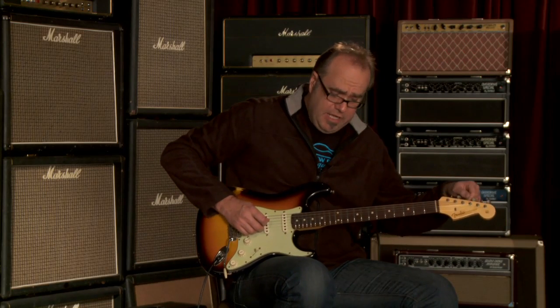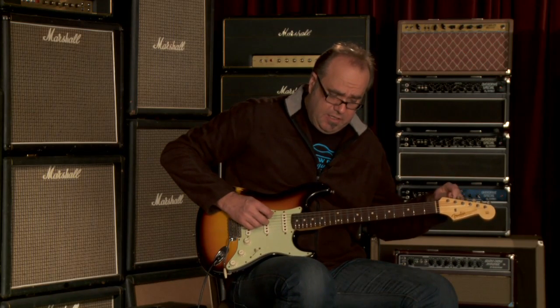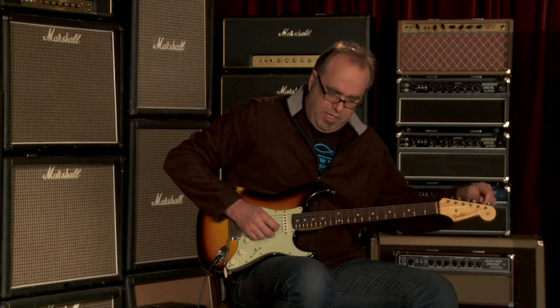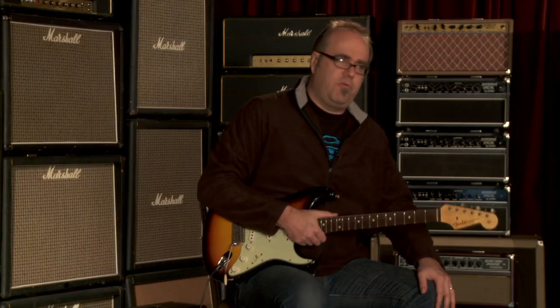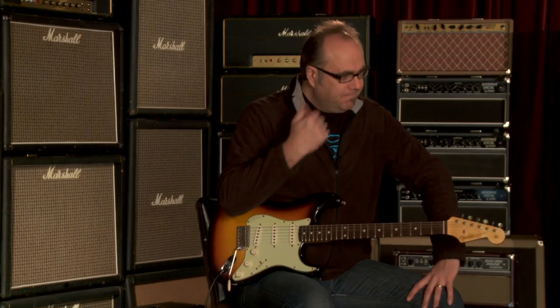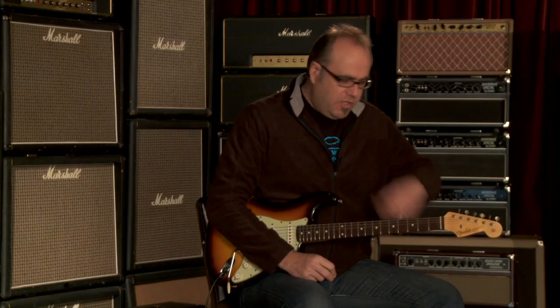You just heard the neck pickup being summarily abused, if you will. I hope that gave you some idea of how this guitar sounds, which is delicious. Very throaty and robust is the way of this instrument. Throaty and robust, dig it. You just heard the neck pickup, as I said.